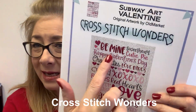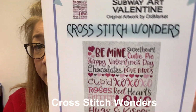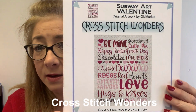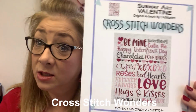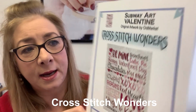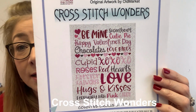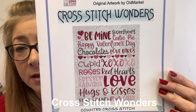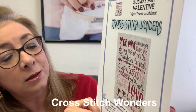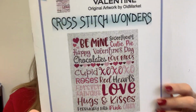So Subway Art, I believe, is just the type of design that they're working on. They call it Subway Art, and this is for those of you who like stitching words or phrases. I'm going to show you three right now. This is Valentine, with all the fun Valentine sayings that we all know and love: be mine, chocolate, and hugs and kisses. So this would be fun to stitch up for somebody for Valentine's Day.